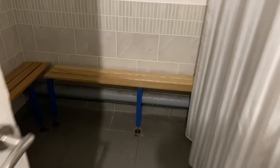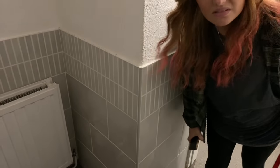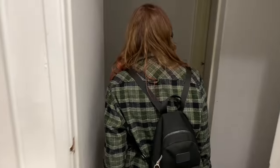Yeah, they're not massive. They're really not massive. They're really tiny. Wow. I mean, considering the size of the pool and everything, I thought that would have been a lot bigger. That's the male one just here. God, this one's even smaller. No, it's not. It's actually a little bit bigger, to be fair. Yeah, there's a little bit more space in here. Right, well, let's go and check out the rest of the place.